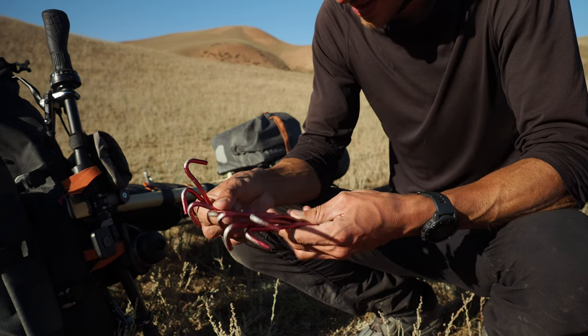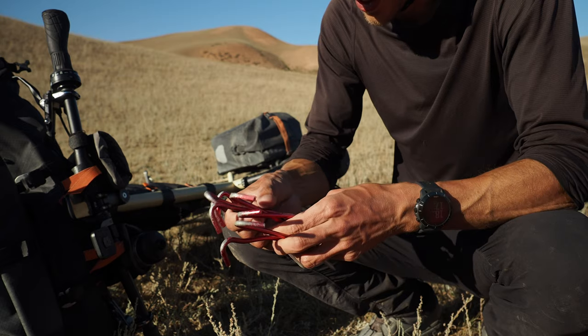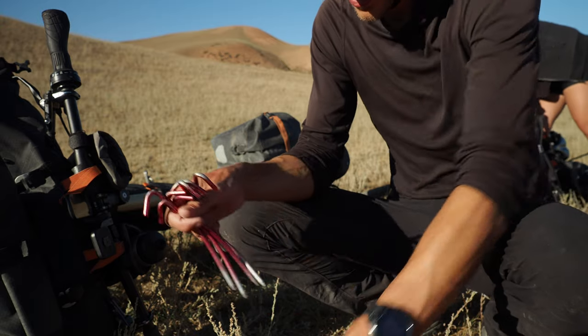Really ought to find like a blacksmith or something who can bend these back. I have to choose four every evening.